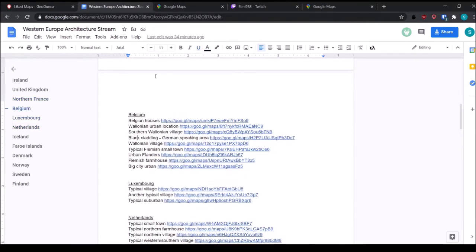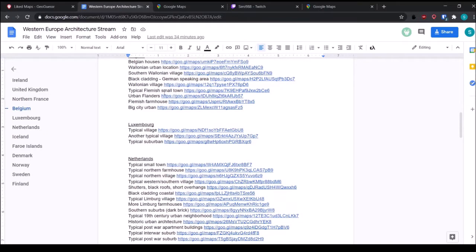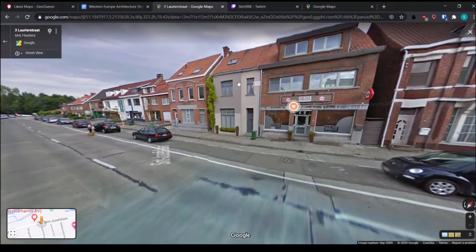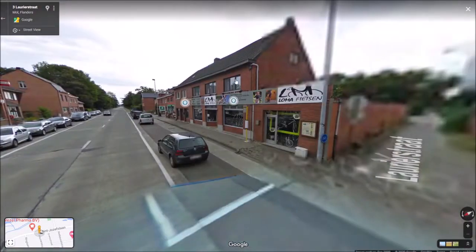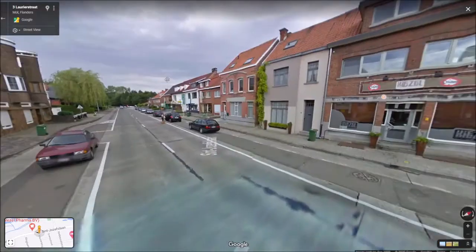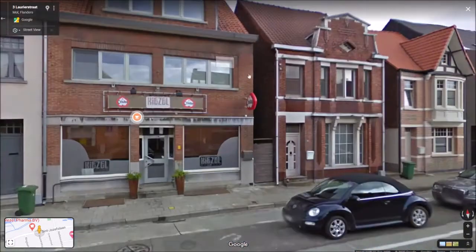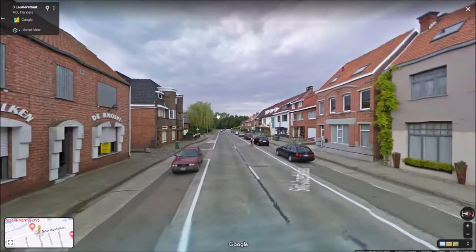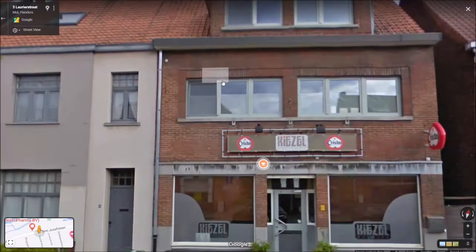All right, and now that we're done with Wallonia, we can move over to Flanders, which is the northern part of Belgium, the Dutch-speaking part. And this is a small town. It's like a main street of a small town, and immediately you'll probably see the difference from the locations we've seen before, and there's a lot more brick here. You obviously see some houses that are white or tan here, but it's mostly brick and white windows.